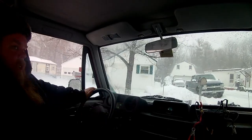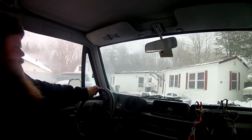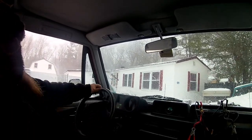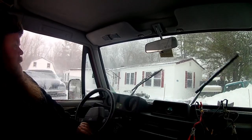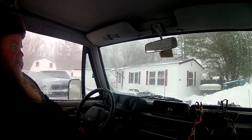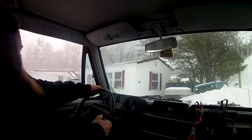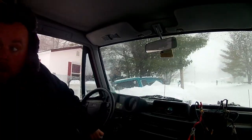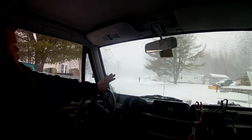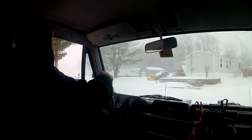Best thing I ever did was keep this little thing. It's nice and small. Get around. I got this for free. Did a whole clean out the yard, all kinds of scrap.